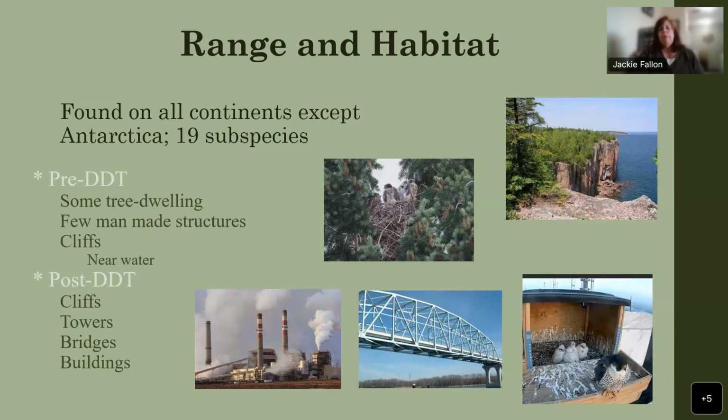in more arid environments. Before DDT impacted the worldwide population, peregrines were nesting in trees on occasion, such as this picture of peregrines in Poland, where they're still nesting in a stick nest made by another bird. And peregrines don't make a nest the way we think of other birds making a nest. They kind of eke out their egg-laying area by creating a depression in crushed rock on cliffs or underneath bridges today. But one thing that is very common with peregrine nests is they're found near water. So for us in the upper Midwest, that basically means the North Shore and the Mississippi River.